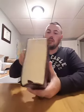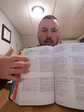Great little resource. One thing that I will say is, as far as highlighting and things like that, the paper is thin. It has quite a bit of ghosting in it. Let me see if I can find a section in Psalms that's kind of open. Here. You can see this is where I highlighted on the back side, and it has bled through.